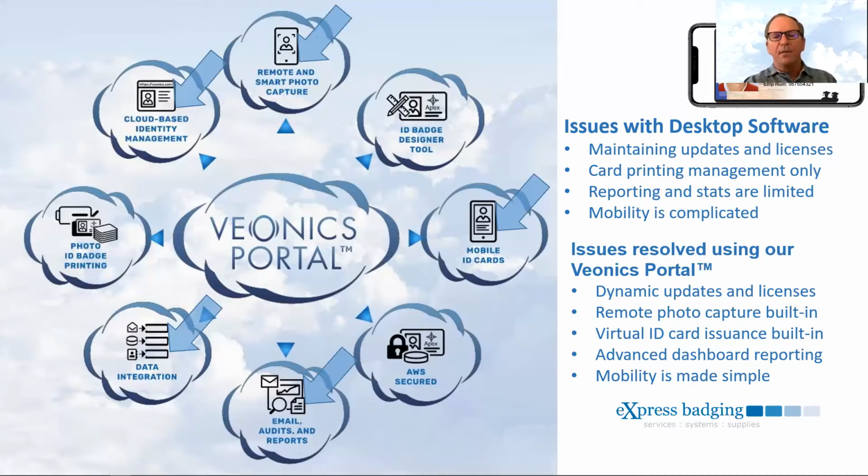So with our cloud-based solution, our Avionics selfie module, our Avionics virtual ID module, our dashboard module, and all the security features, these are all built into the system. They are not added on. I'll go into each one of these in more detail, so I'm going to continue on.